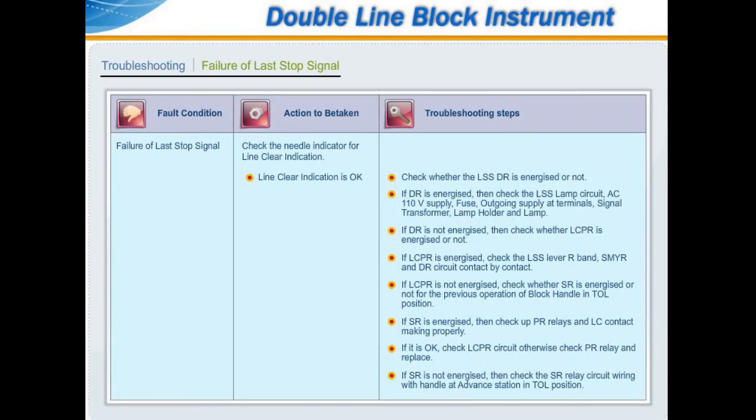If LCPR is not energized, check whether SR is energized or not for the previous operation of the block handle in TOL position. If SR is energized, then check up the PR relays and LC contacts for proper making. If it is OK, check the LCPR circuit, otherwise check the PR relay and replace. If SR is not energized, then check the SR relay circuit wiring with the handle at the advanced station in TOL position.